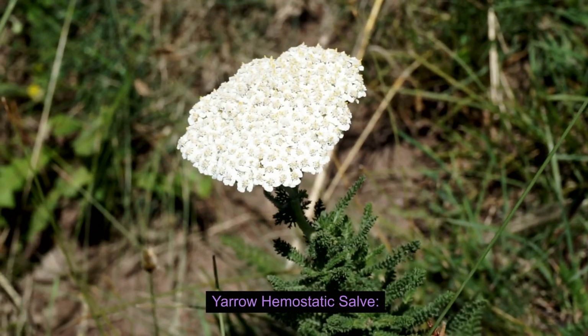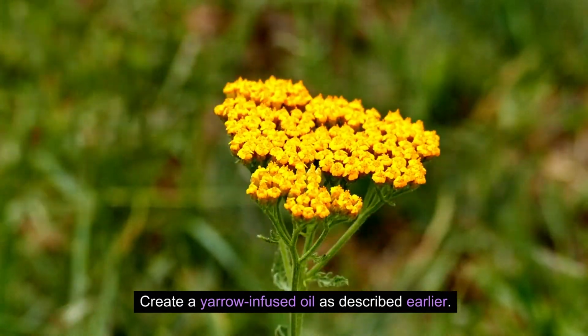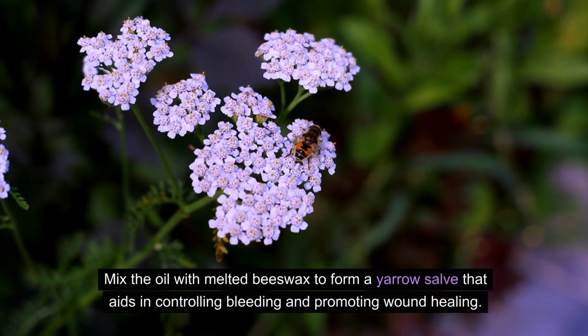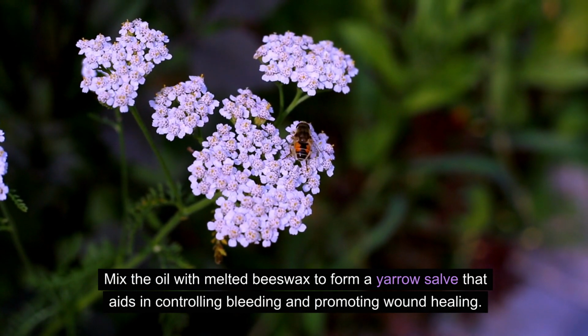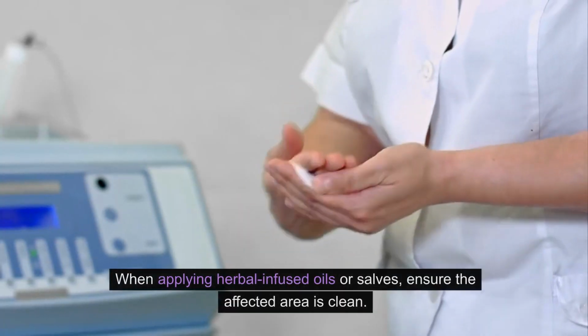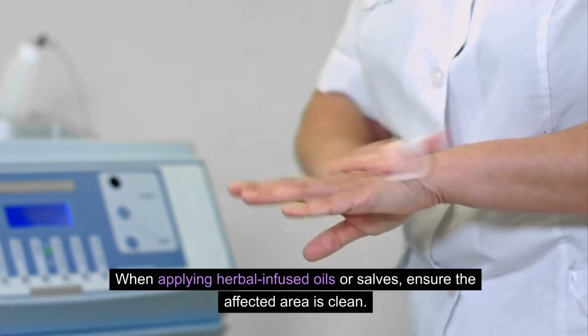Yarrow hemostatic salve. 1. Create a yarrow-infused oil as described earlier. 2. Mix the oil with melted beeswax to form a yarrow salve that aids in controlling bleeding and promoting wound healing.